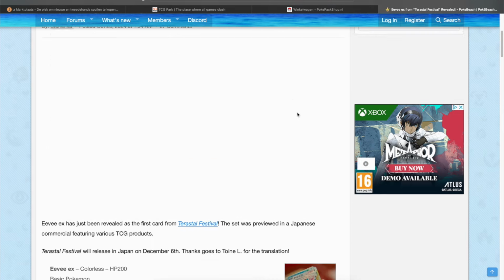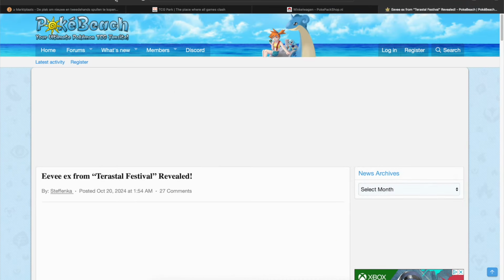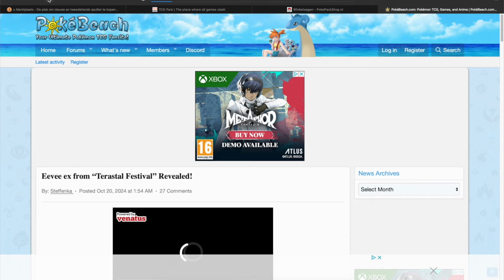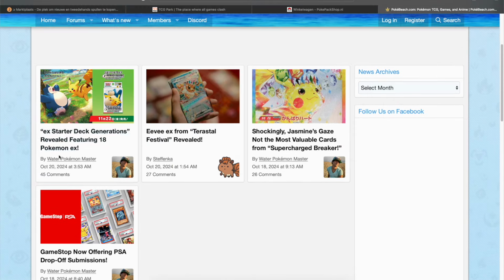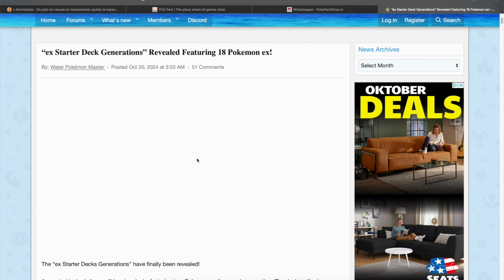But that aside, that is one part of Prismatic Evolution. The other part of Prismatic Evolution will consist of the EX starter deck generations. And in Japan, apparently, these are going to be fixed decks, as far as I understand. But all these cards will be included in Prismatic Evolution, as far as I know. And this is very cool. First of all, there's a lot of EX Pokemon.